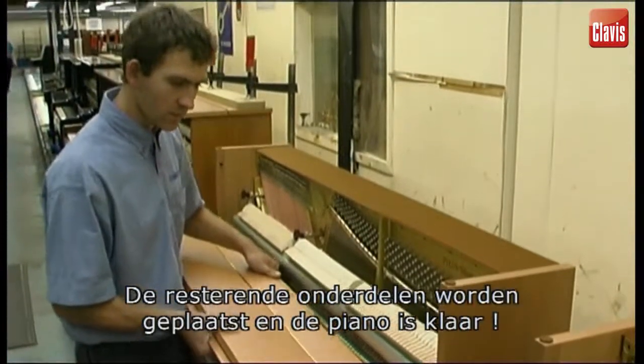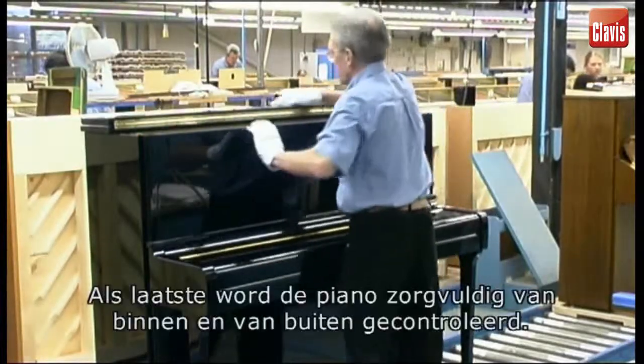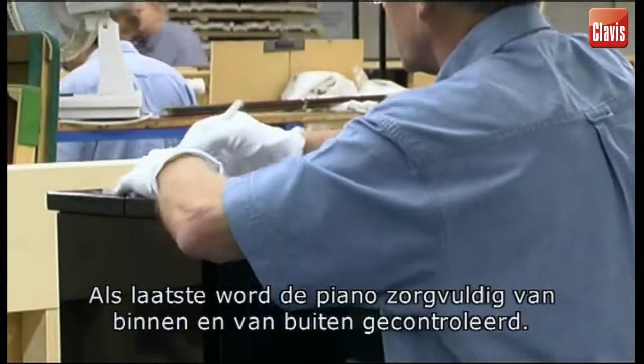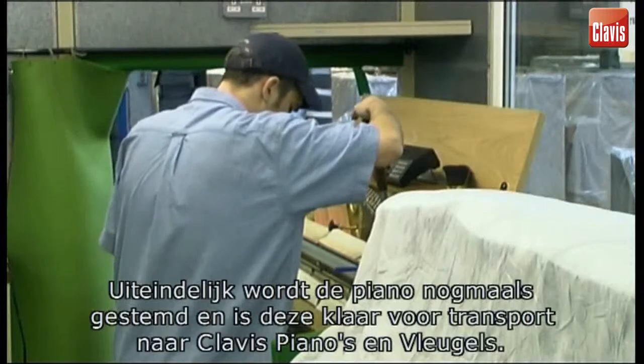The remaining cabinet parts are fitted, and the piano is now complete. Each piano is carefully inspected inside and out at this stage. Finally, it is retuned and ready for dispatch.